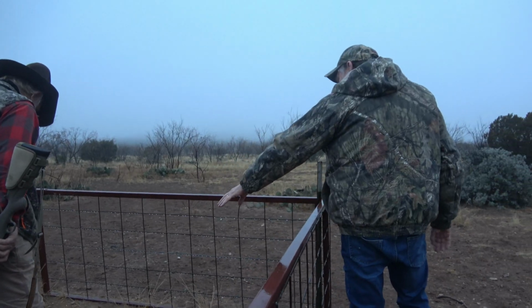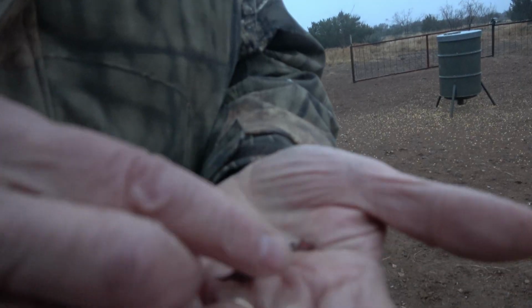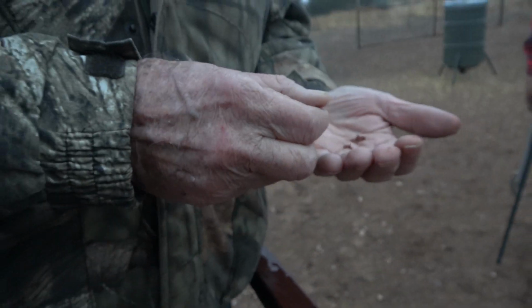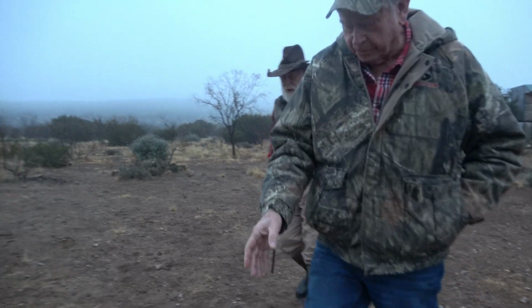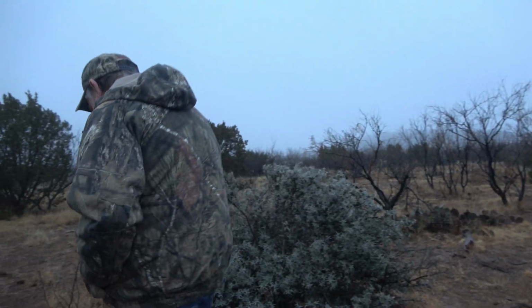Okay, there's meat with a little bit of bone right here. You see that? Still a little bit of bone. Yep, you see the bone. Okay, so which way did he go? Okay, he jumped right here. That rain has knocked it out, but he came right through here, right up through here. Well, you'll probably be able to see my tracks where I tracked him, right up through here.